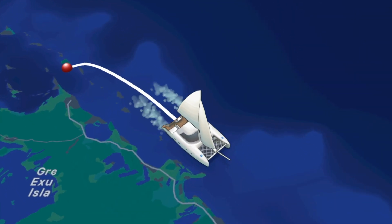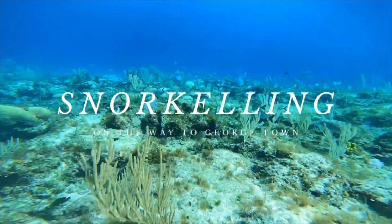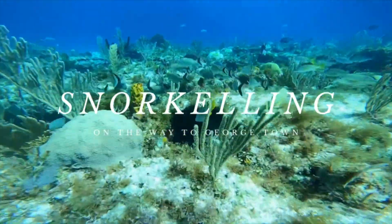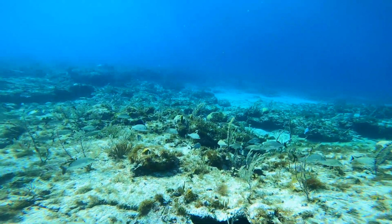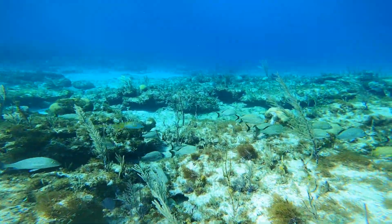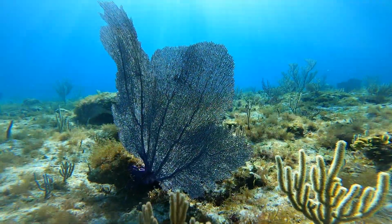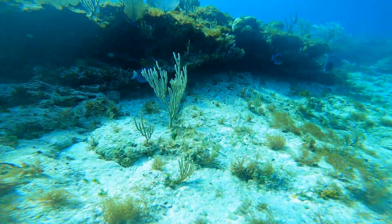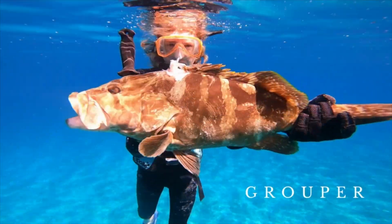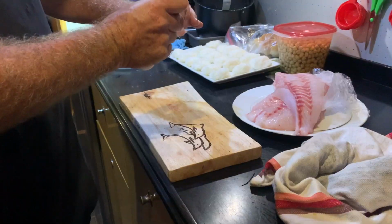We spent the night at Boise Key before continuing on to Georgetown. On the way, we stopped off at a reef and did some snorkeling. Finn got a grouper and we turned it into sashimi.